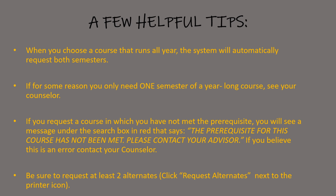And then again, please be sure that you request at least 2 alternates. So if for some reason a class that you request isn't running or doesn't fit in your schedule for some reason, we do refer then to those alternate courses that you'd be interested in taking. And you can add alternates by clicking Request Alternates at the top of the screen after you're done requesting your core classes or the classes that you have as your first choice classes. So stop in the counseling office if you have any questions about that.